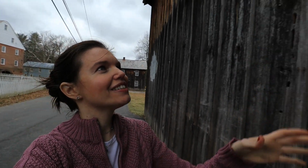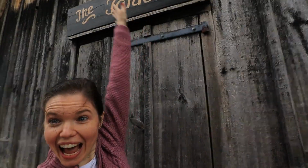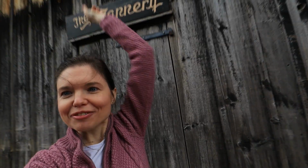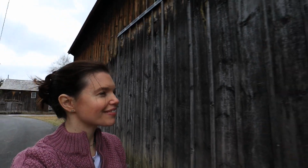Love to see what is in. I'm too short. What's in the tannery? I think I've seen everything.